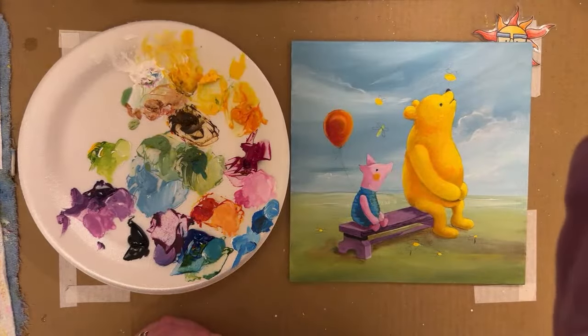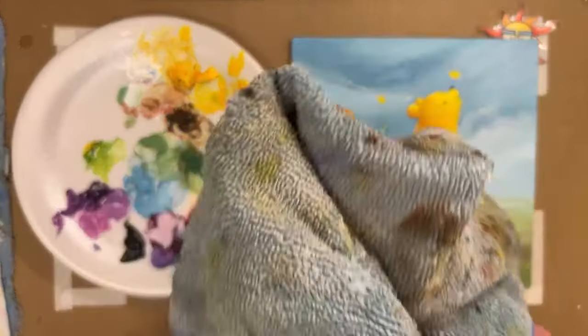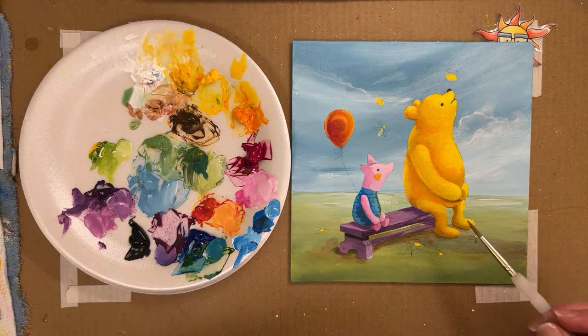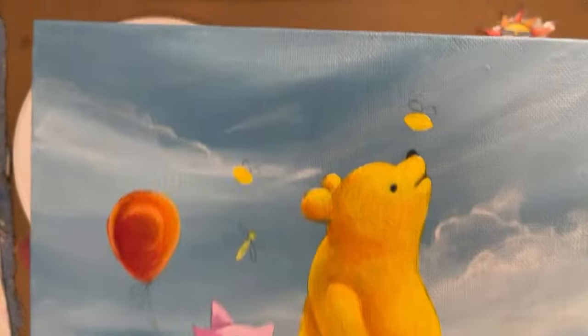Okay, just call him good. Oh, here, I found a rag and then I wasn't using it. Okay, is Piglet... Oh, he looks so much darker in person. Oh, he does? Well, yeah. I see the contrast between him and the background better.